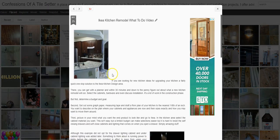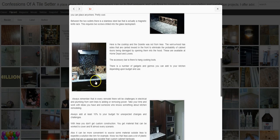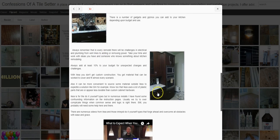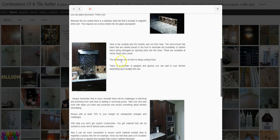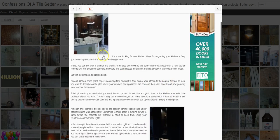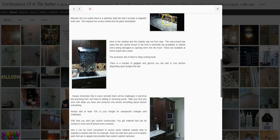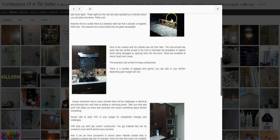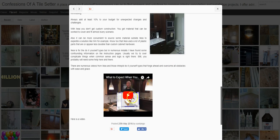IKEA kitchens are kind of cool. I built this one. What's really nice is you can get self-closing cabinet doors. You can get different lighting systems. This has got a light in it here. Under mount lighting, and it's all there. These are also remote, by the way. But I got a video here that shows you how to set up your kitchen, and if you want to build an IKEA kitchen, they're really not that difficult.